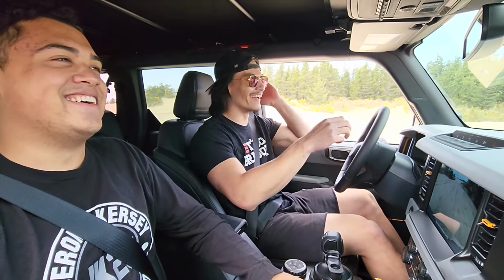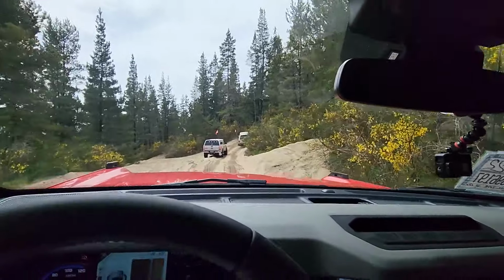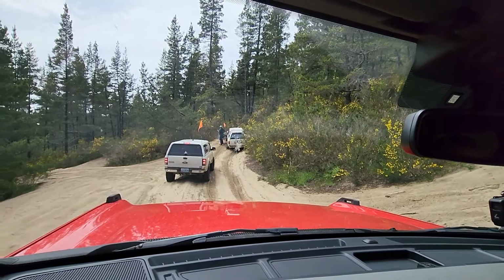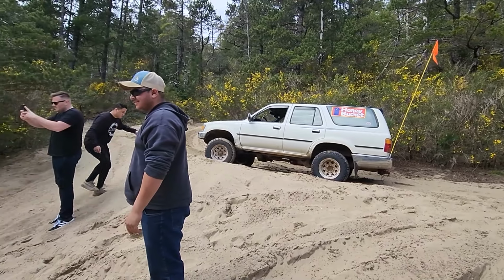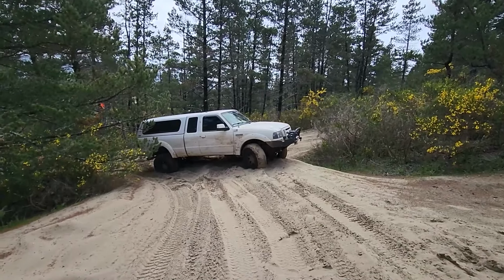Bro, yeah. Oh, Adam. Oh dude. Oh, he's dug in. Ah man. Yeah, boy's dug in. Good one. Good job, bud. So in the process of trying to get this guy unstuck, even though he wasn't stuck and he just put it in reverse and got out, Josh has almost gotten stuck.